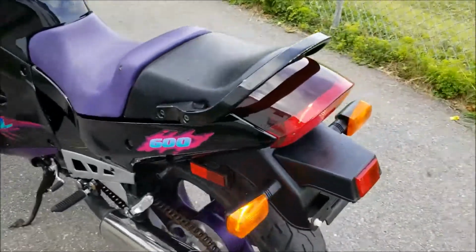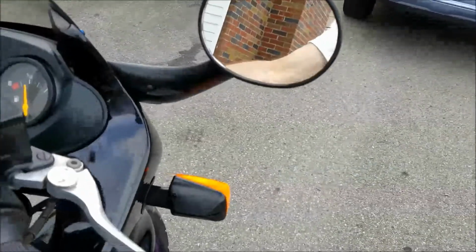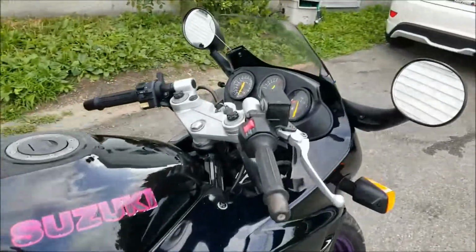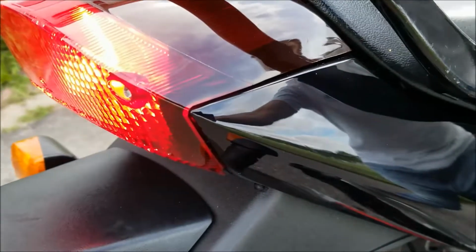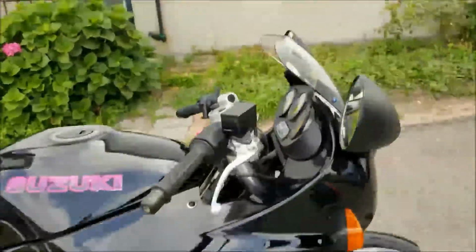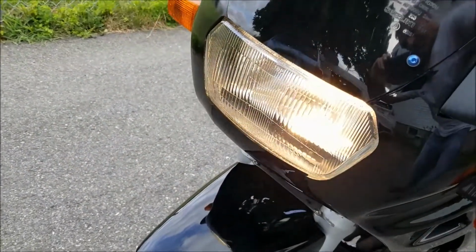Signals. The right signal. Front brake. Rear brake. Low beam and high beam. Back to low beam.